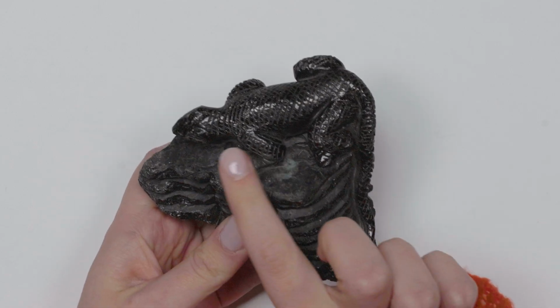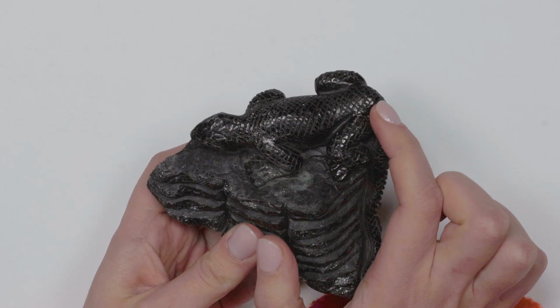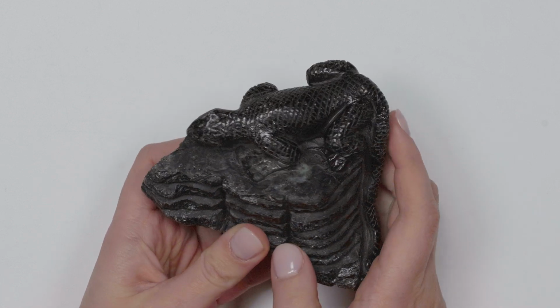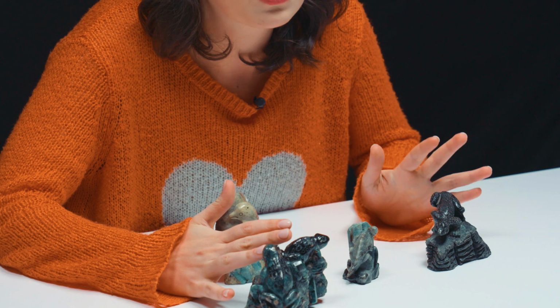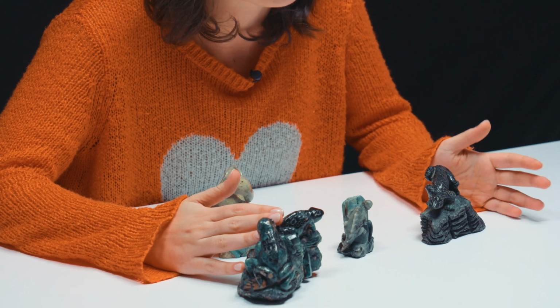All right, guys, so Bowser left to go get a snack. Today, we're gonna kind of talk about a technique, and that's hardstone carving. So you can carve a lot of different things. The pieces I have in front of me, the material was all mined in Brazil and carved in China.